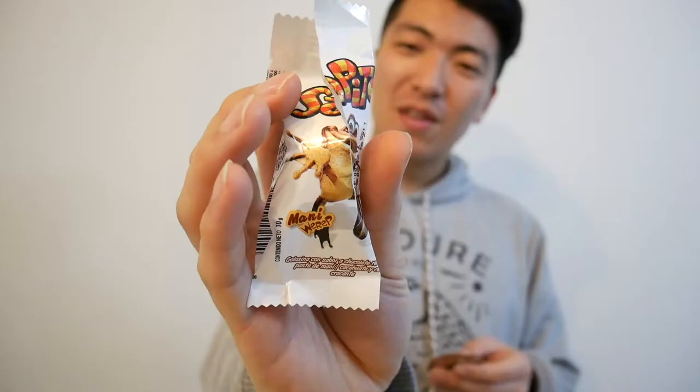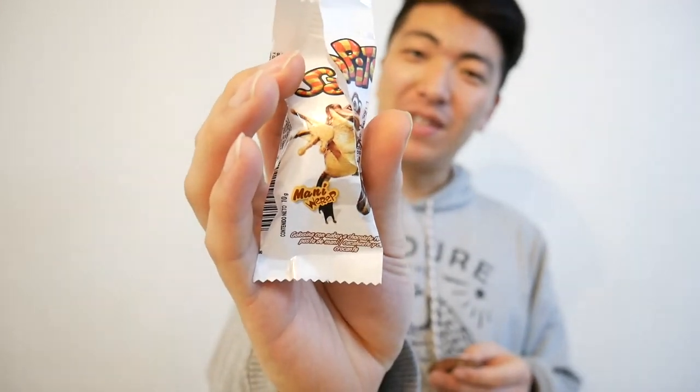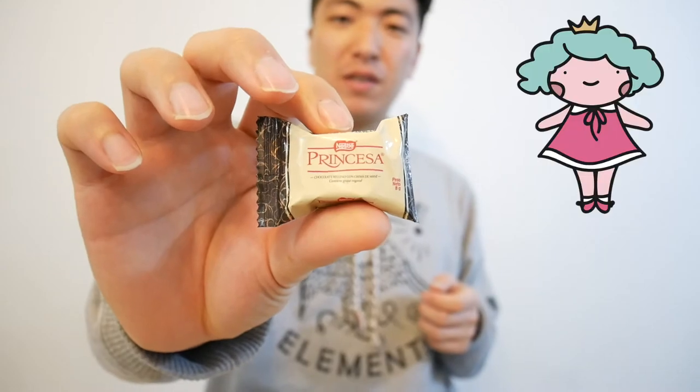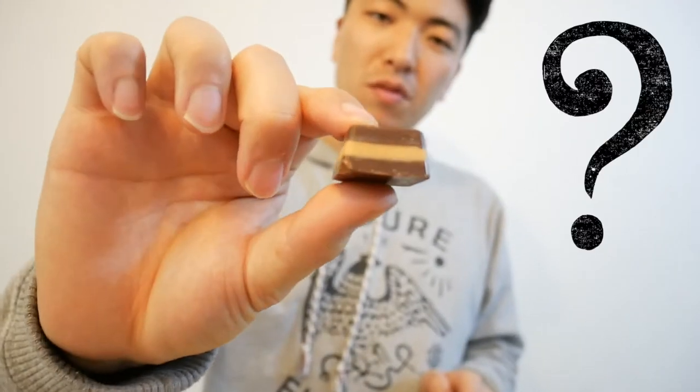Next one is Sapito. The package of the frog, it's a very nice cute character. Inside? Super realistic frog. Okay, I'll try. It has this rice pop thing inside. Next one. Next one is Princess. Chocolate, caramel, chocolate, peanut butter. It tastes like Reese's. The orange one that you can buy in America, it tastes like Reese's. I like it. Next one.